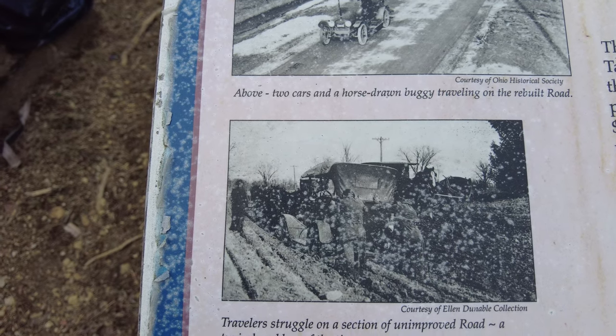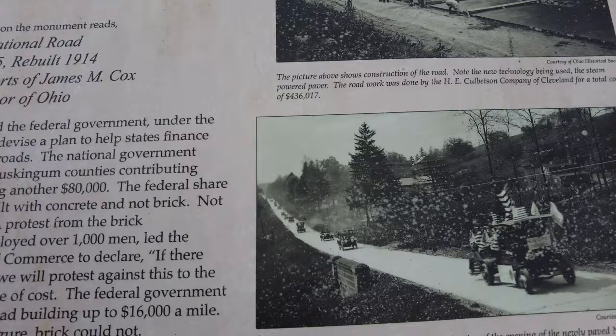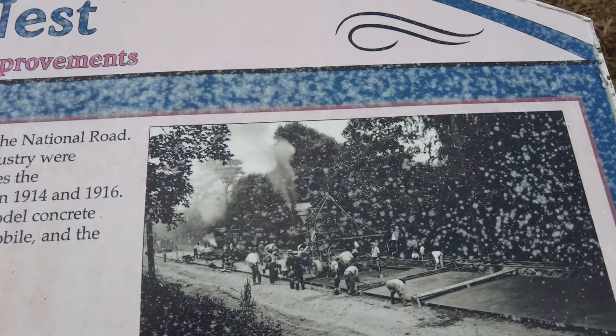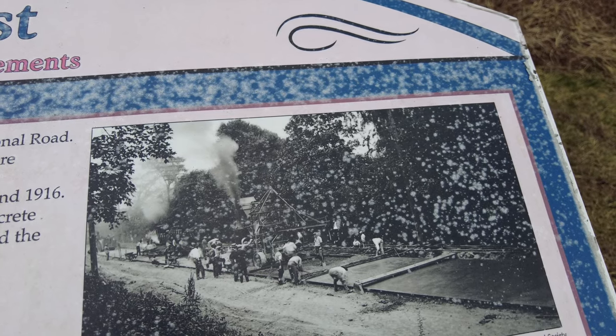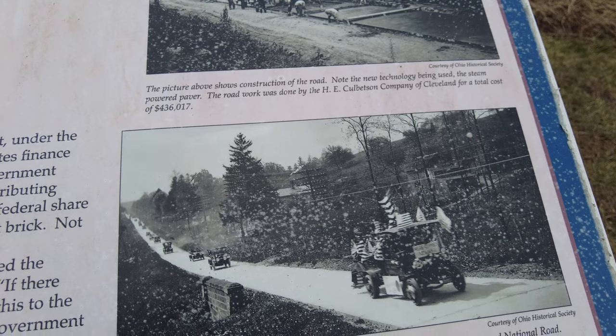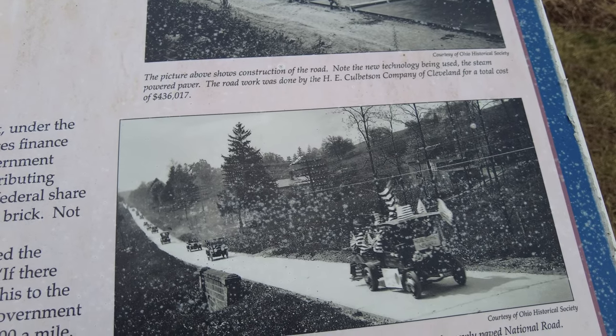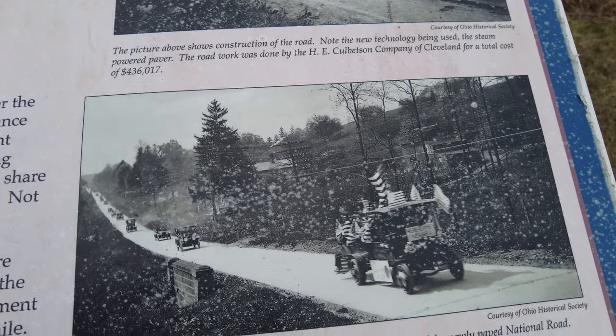There's what it would have been like without the pavement. The cars are all stuck in the mud. And there's the steam-powered machines that are doing the work to make the new pavement. And then we've got the cars celebrating the pavement being done. And as you can see, it's not a very wide road at all.